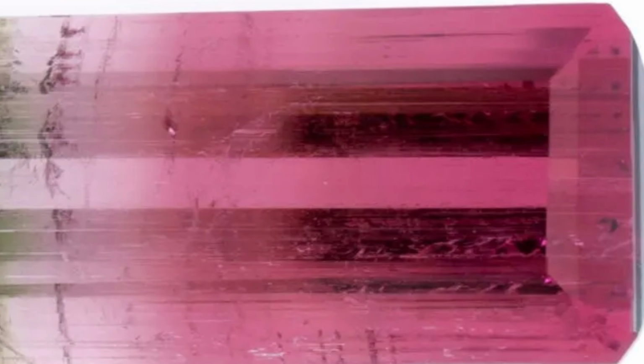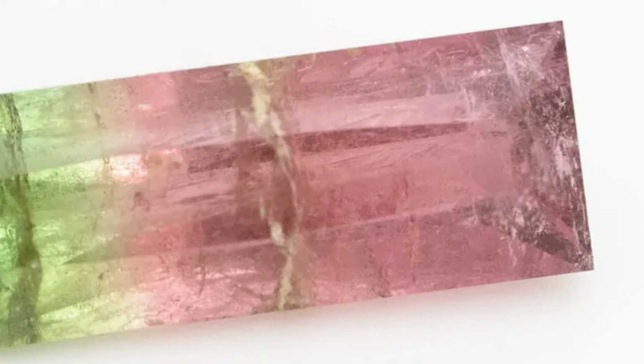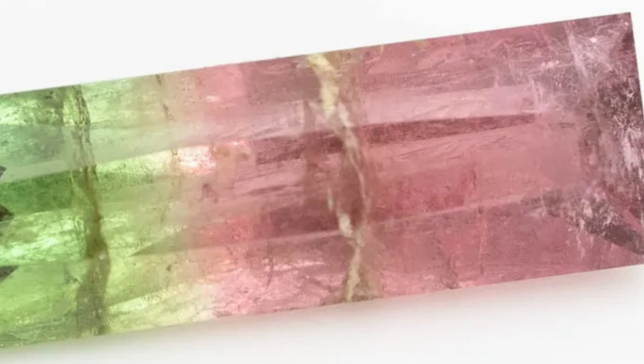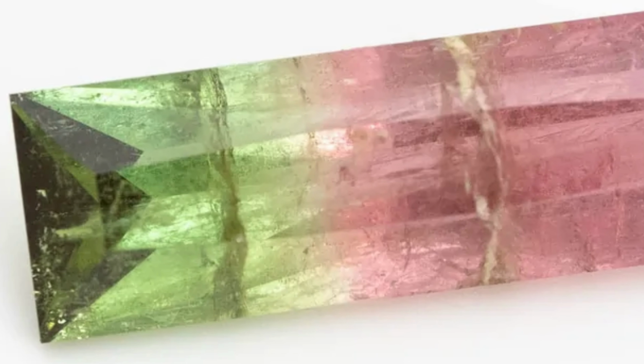Tourmaline is colored by trace elements that are present as the crystal forms, like lithium, iron, and manganese. If the composition and concentration of these elements changes during the formation of the stone, then the new growth of the stone will be a different color, resulting in bicolor or watermelon tourmaline. The similarities between the show and the stone don't stop there, however.